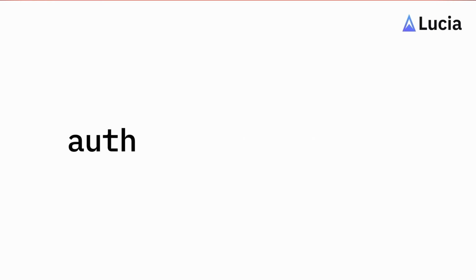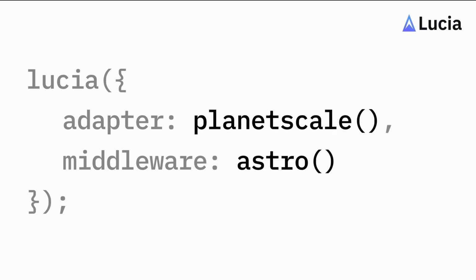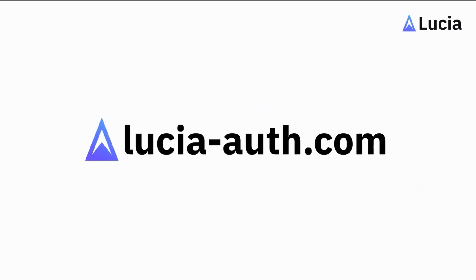Lucia provides basic primitives that abstract away much of the complexity that comes with implementing auth yourself. Popular databases and frameworks are supported out of the box. It aims to strike a balance between the convenience of using a third-party solution and the flexibility of creating your own. Visit the docs to learn more.